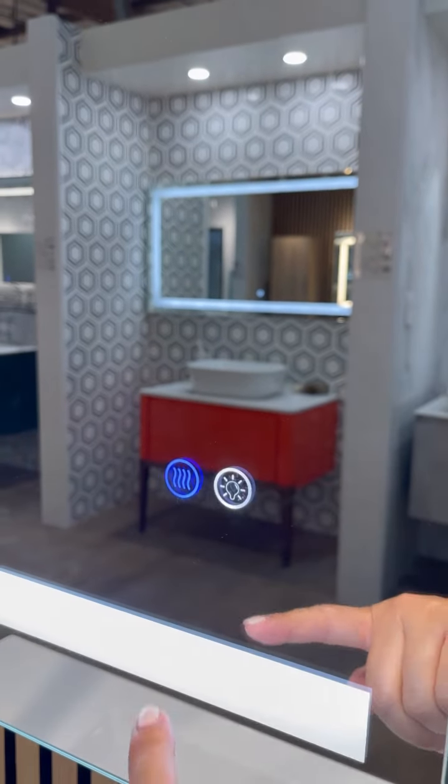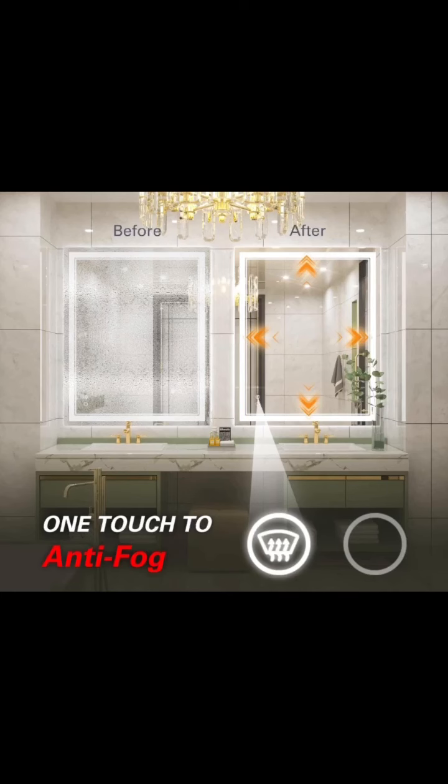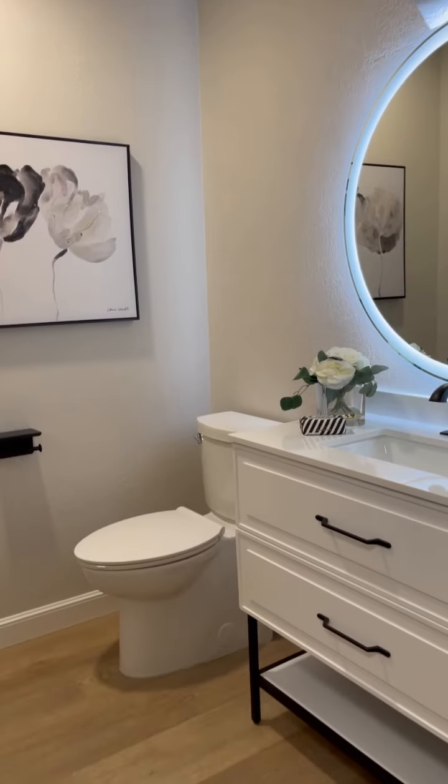Built-in defoggers gently heat the mirror surface to prevent condensation, ensuring a clear reflection even in steamy conditions. Some come with integrated Bluetooth speakers, which allow you to stream audio from your smartphone or other devices for those who enjoy listening to music or podcasts while getting ready.